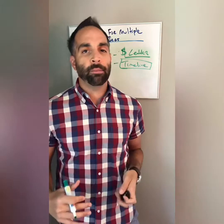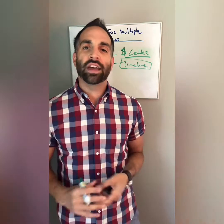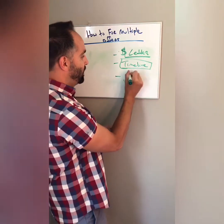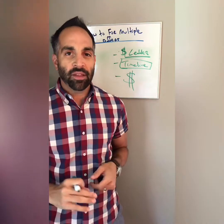There's so many moving parts within a real estate transaction that we want to move as quickly as possible, and again, showing that seller that we're committed to the process. And then the last thing, right, it's price. It's all about the money, right? It comes down to the money. It's going to come down to that.